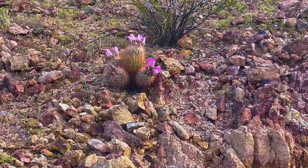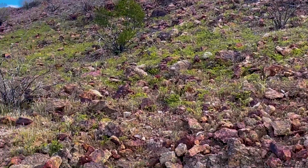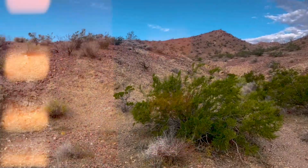All right, we also have a barrel cactus in bloom. And look at how green the hills are. Super rare for the Vegas area. Such beautiful views in here. Love this hike so far.